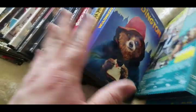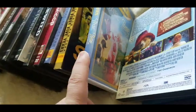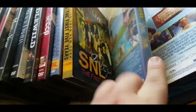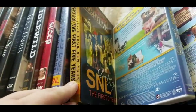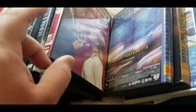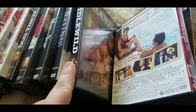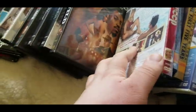Plus, I love these. I really do love these movies. They're a lot of fun. Just like these movies, the Babe movies. Babe: Pig in the City is very underrated, honestly. Saturday Night Live, the first 5 years. SNL in the 80s. Very underrated Woody Allen movie, Scoop. Idlewild with Andre 3000 and Antwan Patton from Outkast.